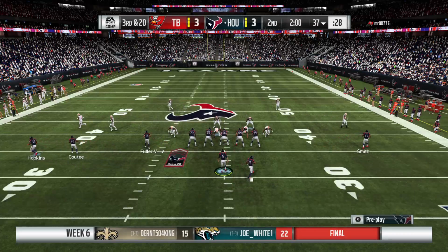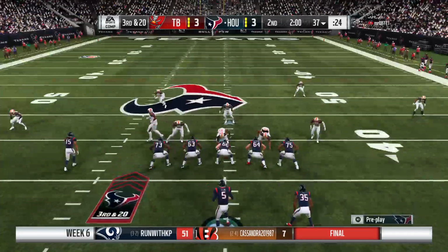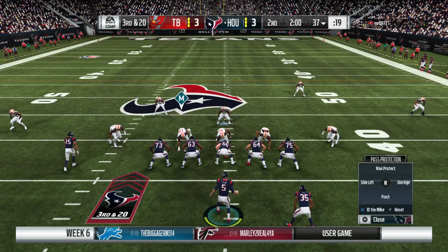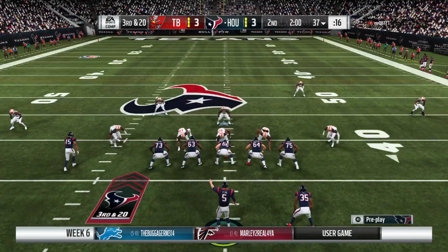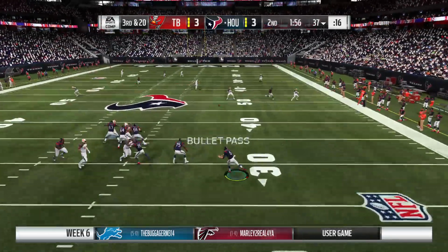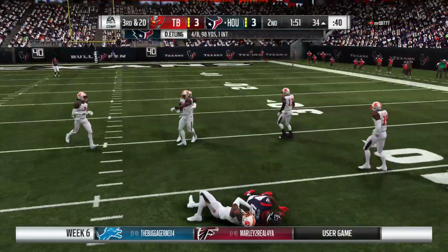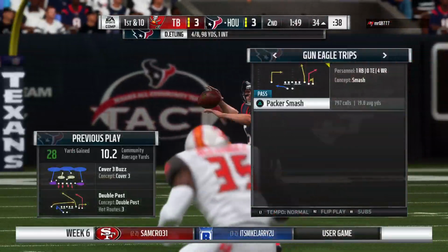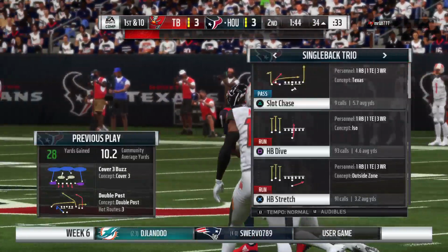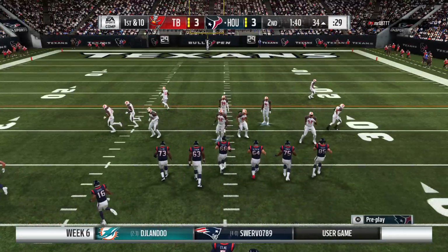The Texans on 3rd down. 0 for 3 to this point. They could use a conversion. This will be 3rd and forever. They'll look to throw. And he's going to get this all the way down inside the 35. A big third down conversion with a gain of 28. This offense finding its legs now.